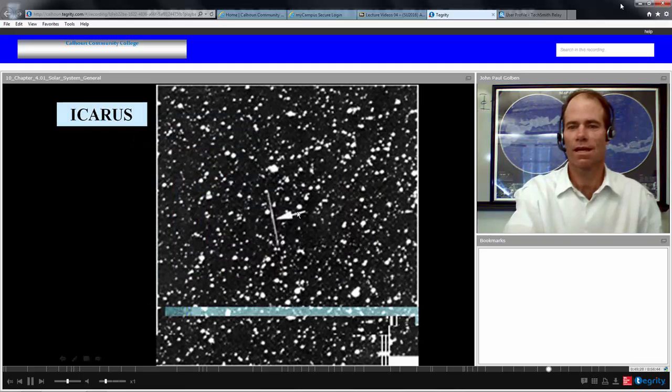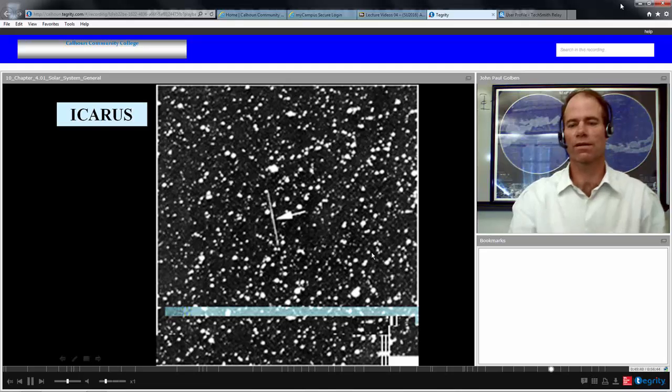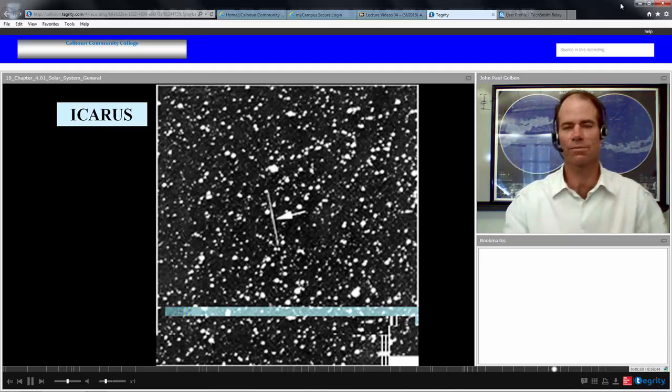Here's a look at the sky, and we have a streak across this time exposure indicating an asteroid, and this particular asteroid is Icarus. If you remember from Greek mythology, Icarus was the son of Daedalus. Daedalus was the greatest inventor in Greek mythology, and Icarus had asked his father, Daedalus, to make him some wings. So Daedalus did.